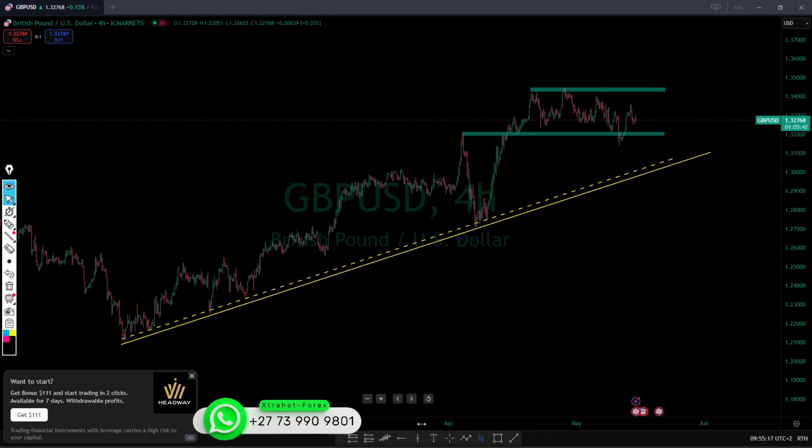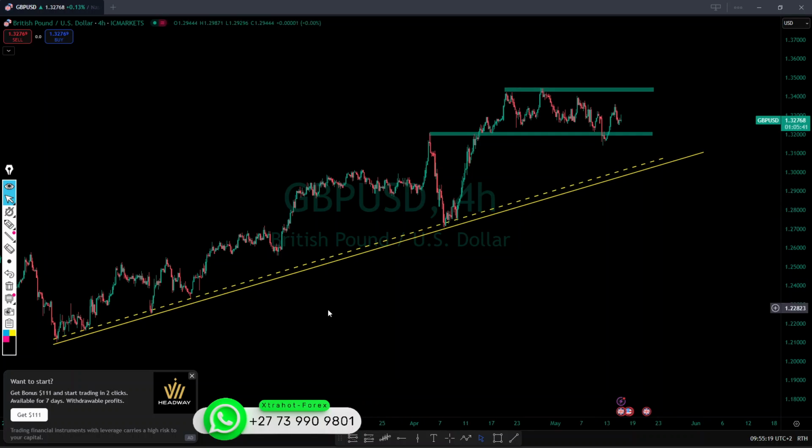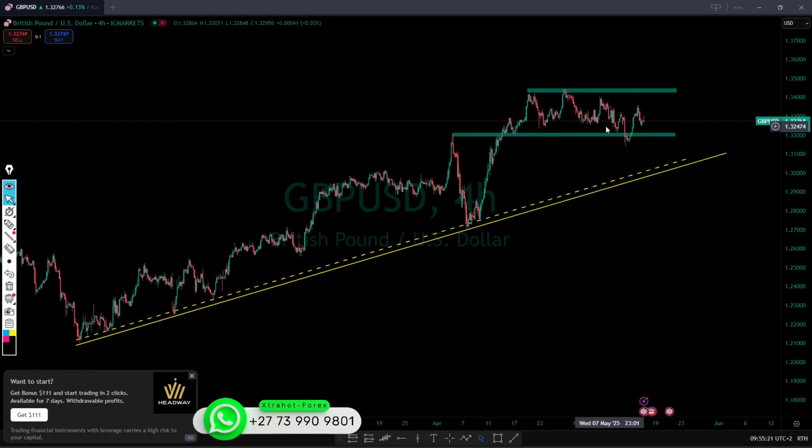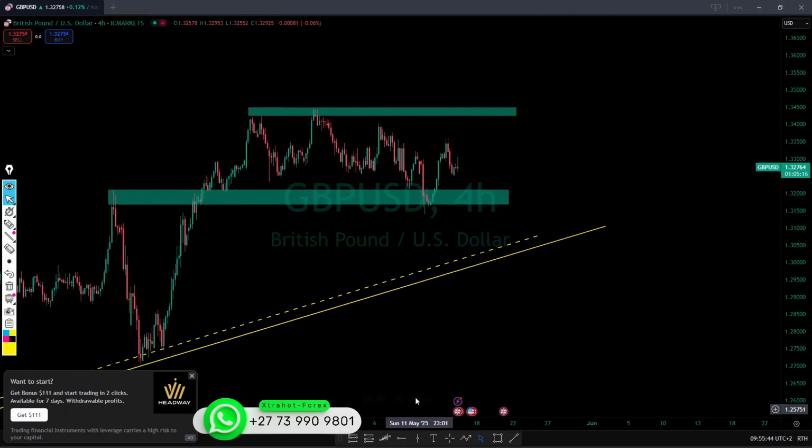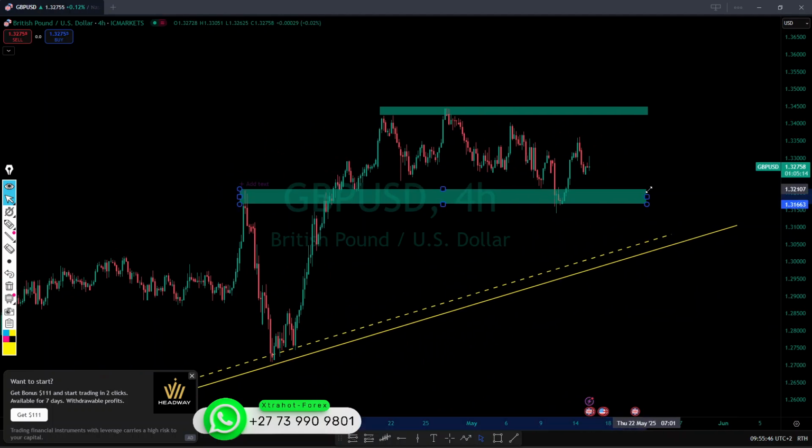On GbpUsd, you can see that we are still on that nice uptrend and the market did reverse here. I thought maybe the market was trying to reach this lowest area, sorry, let me change the color, this lowest area here before going up, but the market just moved a little bit lower there and then boom, it went up again. But I'm still expecting to see some very nice moves. I think this uptrend might continue for quite some time, guys.